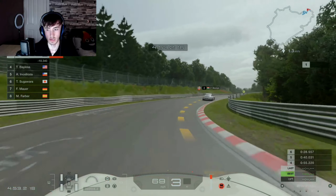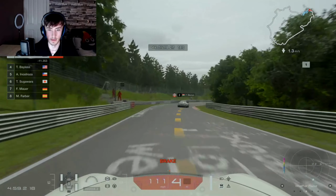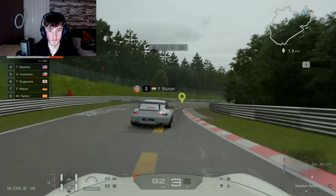And is that rain clouds I'm seeing? Let me just check the radar. Yes, there is rain coming in from the south. Oh, blimey. Get your wet tyres on. Wet tyres here. No, I can't change my tyres. It's a one-lap race.